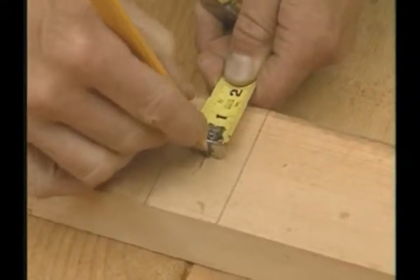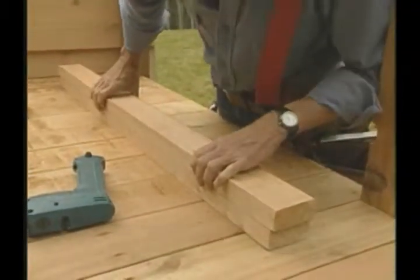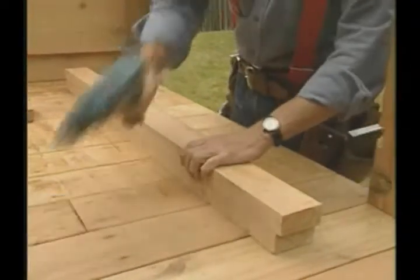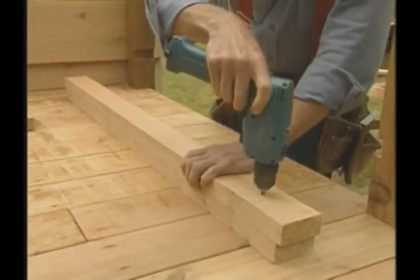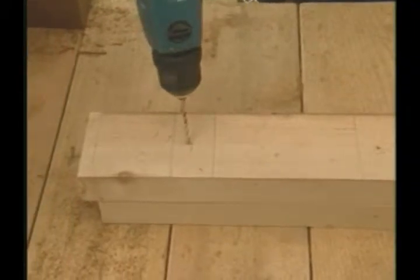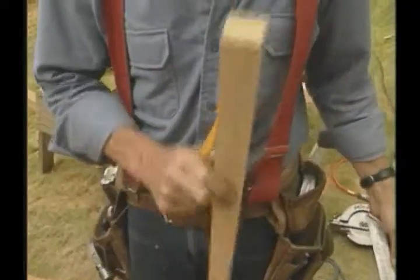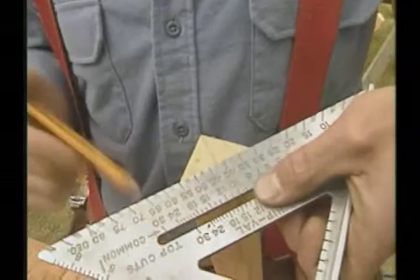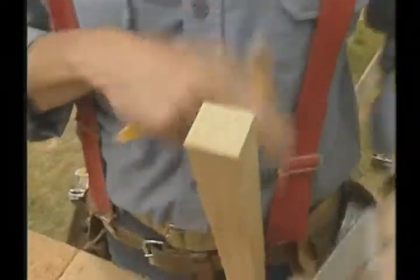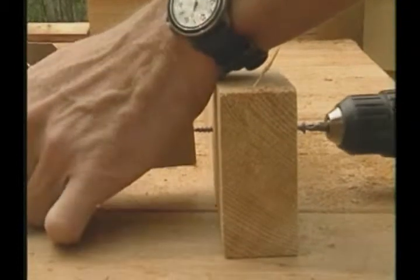Then in the very middle of the 2x4 rails, I drill pilot holes for screws which secure the balusters. Drilling through the top rail marks for the pilot holes in the bottom rail. Now to find the exact centers of the balusters, I just mark diagonals. These are 3-inch corrosion-resistant screws.